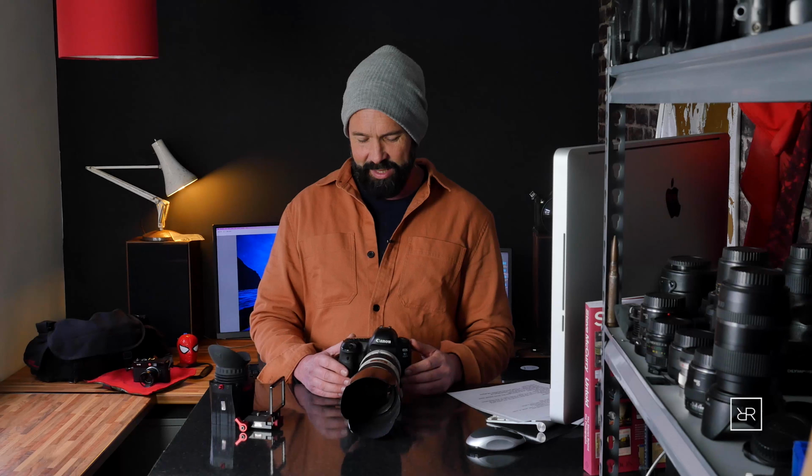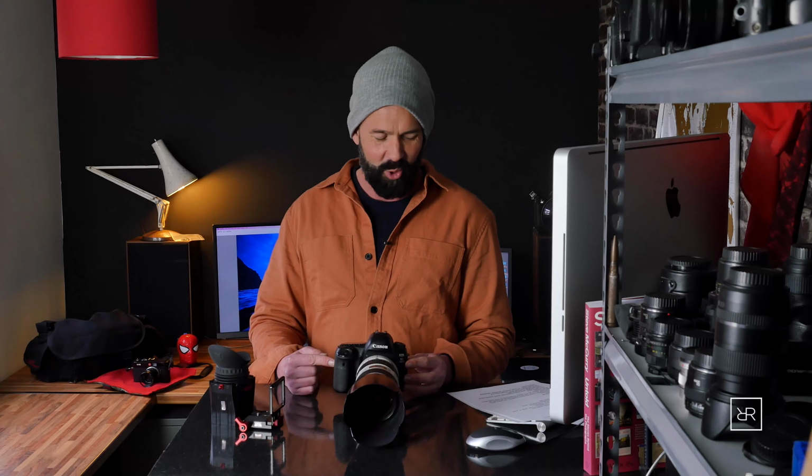It has no flip screen, which is a pain in the backside if you like making YouTube videos or content like this, or you like taking pictures from low angles or high angles. When you know that there are cameras that have these things now, it feels a little bit old-fashioned. This thing is a dinosaur, let's be honest, but it's a really, really good dinosaur. Just because something's old doesn't mean it's no use. And I know that there are some amazing photographers using this camera and who will continue to use it for the longest time with no issue at all.